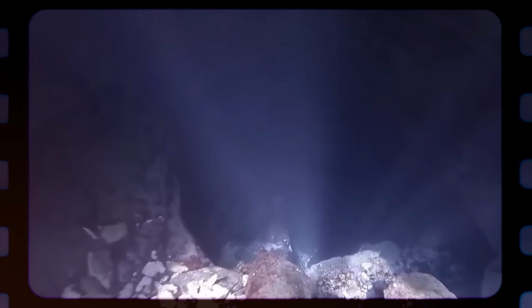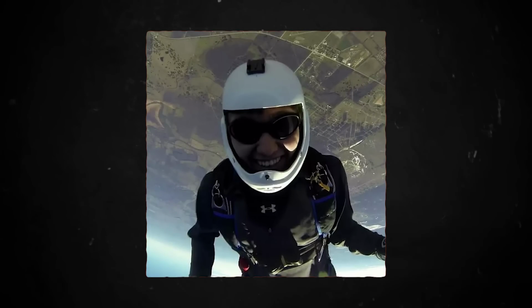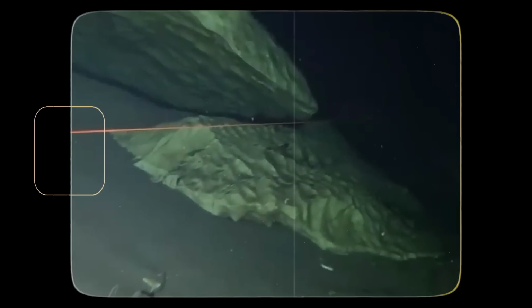A tunnel too narrow, a chamber too black, a moment where instinct shouted, "Turn back." And most listened, because the ones who didn't often didn't return. But technology doesn't panic. It doesn't breathe. It doesn't get pulled into fear. And that's why, when human exploration hit its limit, the experts sent something else down.